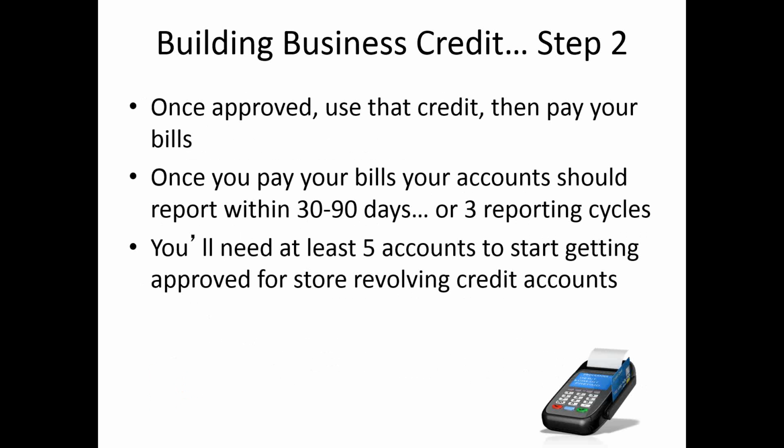So again, you got to keep in mind, business credit scores are only based on one thing. For example, the Paydex score, how you pay your bill. So in order for you to get the credit, you have to get the credit, use the credit, pay the bill. The paying of the bill is what gets the account reported. So remember those steps. Get approved, use the credit, pay the bill timely, as early as you can, because the earlier you pay the bill, the higher your Paydex score is going to be. So you want to do that.